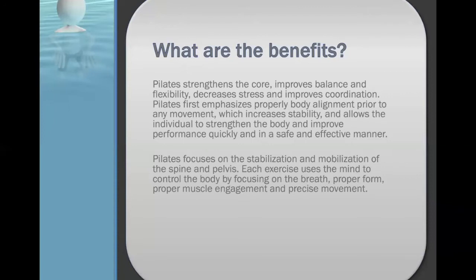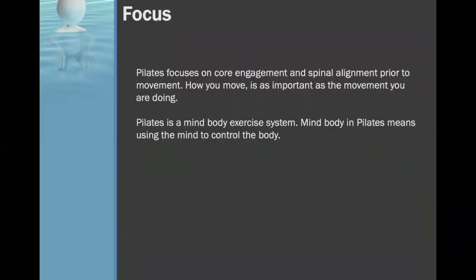The principles of Pilates are concentration, control, precision, fluidity, center, and breath, and we use those in every movement that we do. So Pilates' focus is core engagement and spinal alignment prior to movement. So how you move is as important as the movement you're doing, and it's more important to do less and do things correctly than it is to kind of throw your body around on the floor and use momentum.